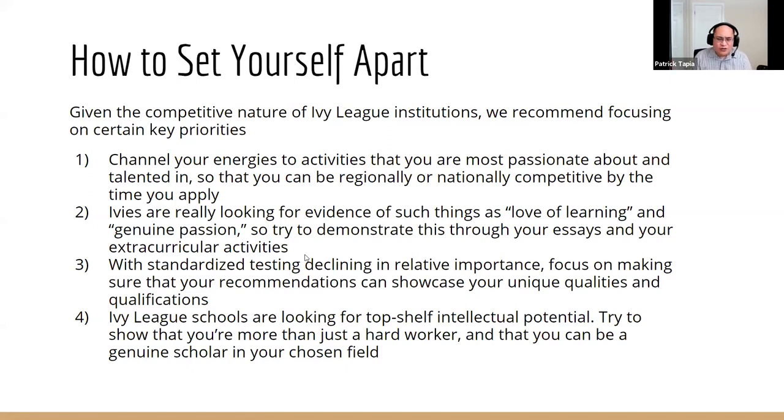So I know a lot of students who defy that stereotype. That's not really what they're about. But unless you work hard to show that that's not the case, sometimes they might have general misconceptions of Asian students. So you really have to work hard to sort of disprove those stereotypes. Okay, so show evidence of love of learning.